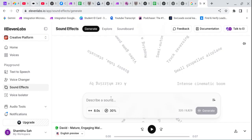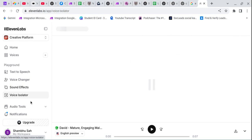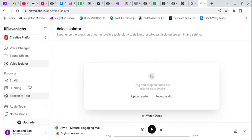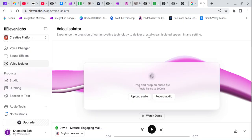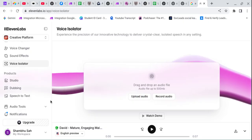So simply type whatever sound you need, so it can generate. This is the voice editor, I think. Experience the innovative technology to deliver crystal clear, isolated speech in any setting. Okay.